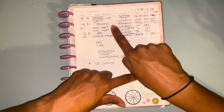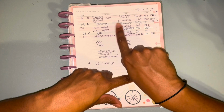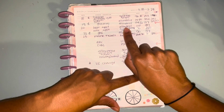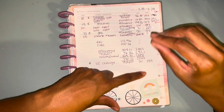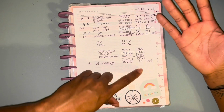On the 19th, I finally decided, you know what, let's go get groceries. Let's just deal with it, cut the bandage off, let's do it. And so I spent $134.26. On the 20th, I had 2 appointments. One was a laser appointment that I started for myself. I was getting my face last year, but now I don't need to go as often, so I decided to do my upper thigh because I just don't like the way the hair grows there.